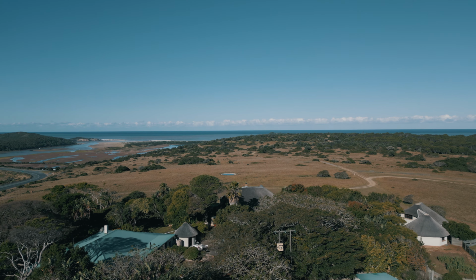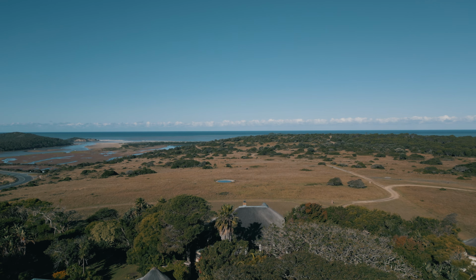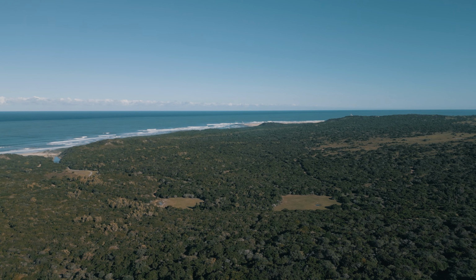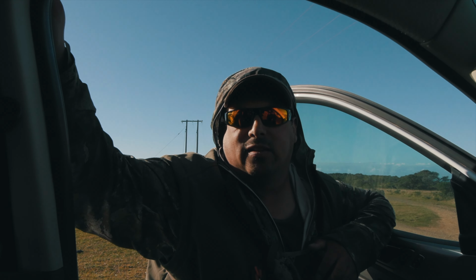The quest for a Nyala bull takes us to a stunningly beautiful piece of property that butts up to the Indian Ocean. And Kristian is the trigger man. Hopefully gonna get a Nyala this morning.